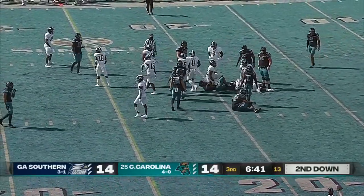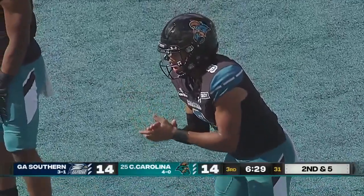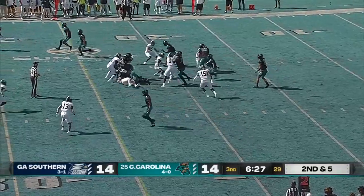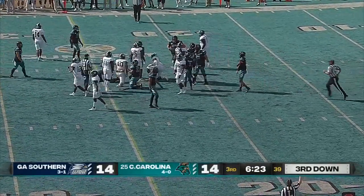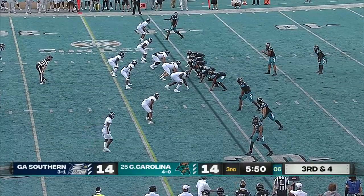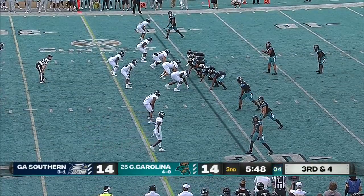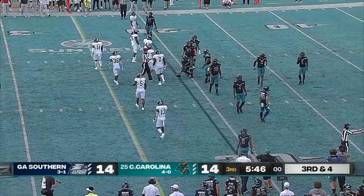That's Shamari Jones on the kick. This is C.J. Marable. Just eaten up by Raynard Ellis. Well, it's either three wide receivers on the near side. And it's going to be a timeout.